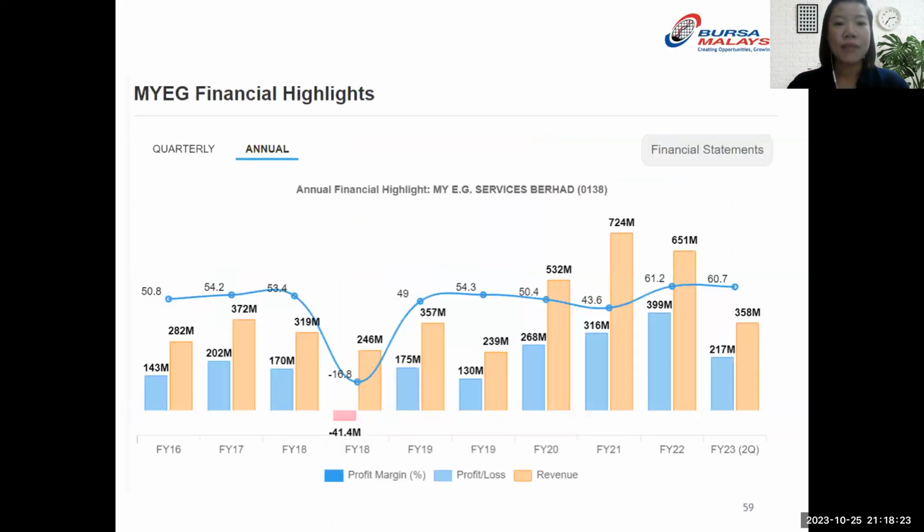Okay. And MyEG. MyEG actually experienced a revenue spike in year 2021 and year 2022 due to the segmental revenue from the COVID health screening and setting up the quarantine centers. However, in quarter 4 financial year 2022, the government lifted the health screening and quarantine requirement. Compared to quarter 4 financial year 2021, MyEG revenue was affected, from 700 million to 650 million. The government also closed its quarantine center and allowed private quarantine arrangement.